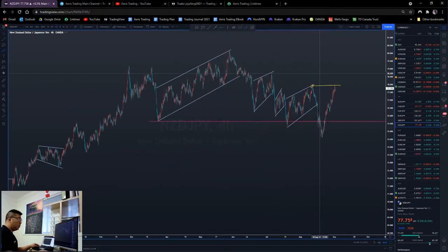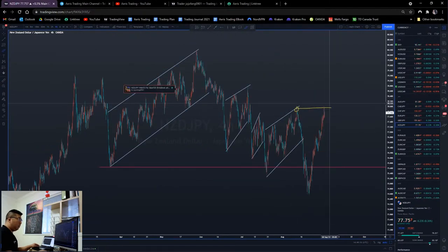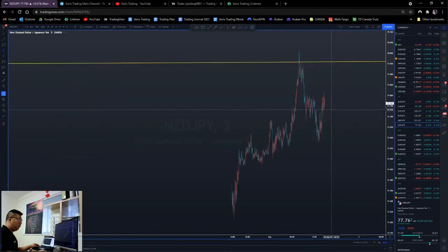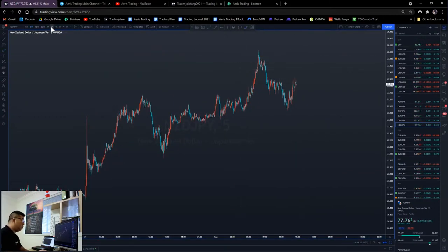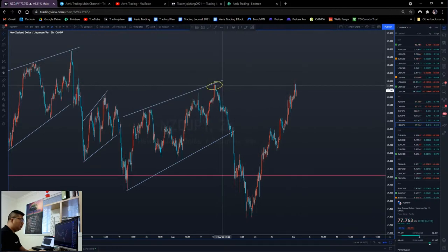I don't want to just start entering buy or sell. I need to see a little bit more development. Usually this is the area where we're going to see price action. We're going to see either a bearish reversal, or we're just going to see a breakout and then continue after. But at this given stage, there's no point buying. There is no correction, right? There is no structure at this top here yet.